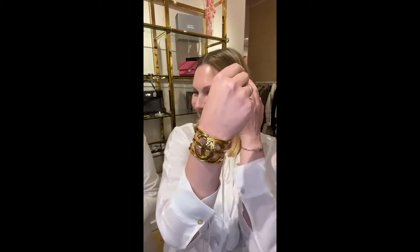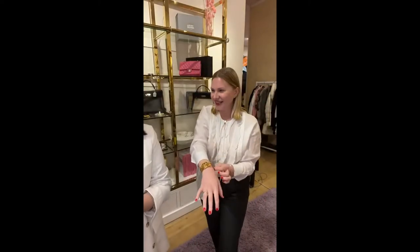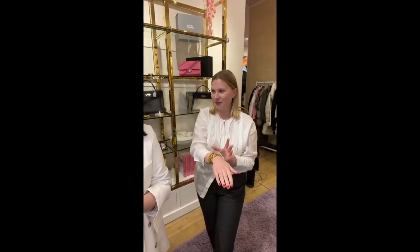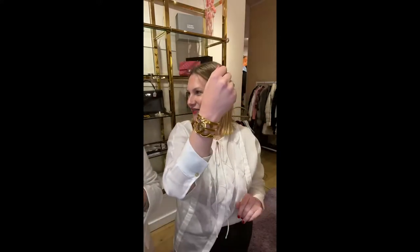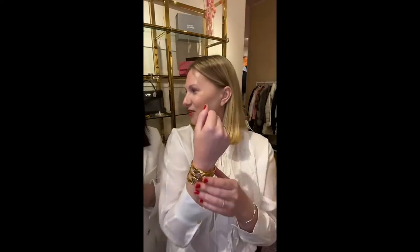This is a really nice box. Just look how stunning. I like that it's cut out. It's chunky, but so feminine at the same time. This cuff is everything. I love cuffs, and I have chunky bracelets. I actually have this cuff at home. I haven't worn it in a while.